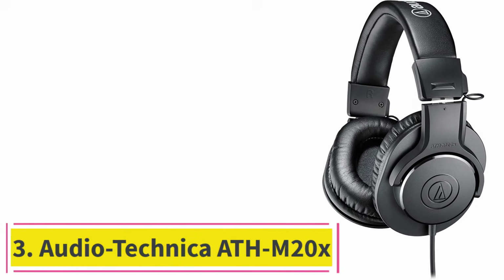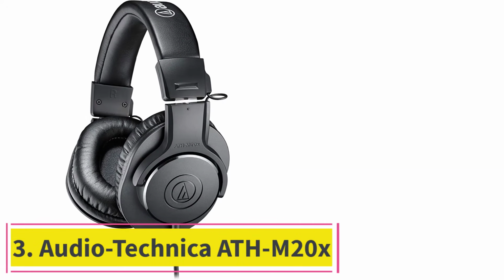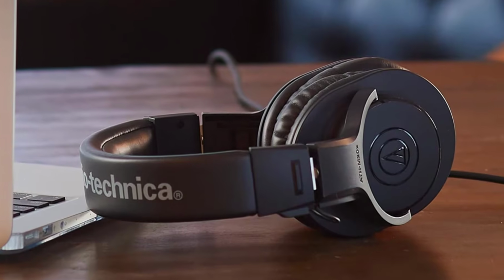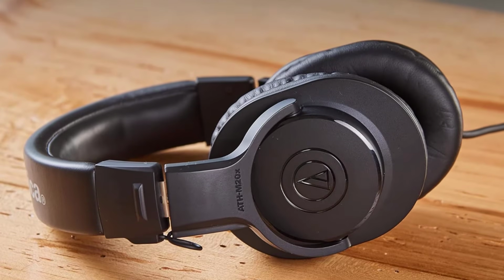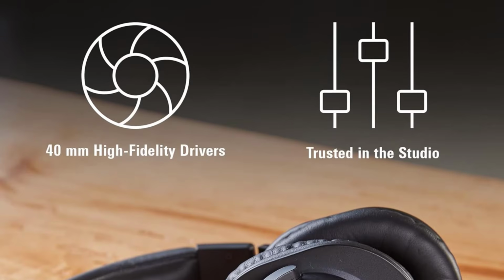At number 3. Audio-Technica ATH-M20x. Wired headphones can be an advantage for listeners who want the best sound quality and no lag. If you prefer the wired format in general, consider the Audio-Technica ATH-M20x. They're less portable and limit your range of movement with them on, but they're still a worthwhile option to consider, depending on your needs.